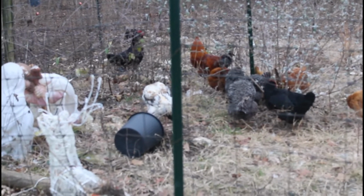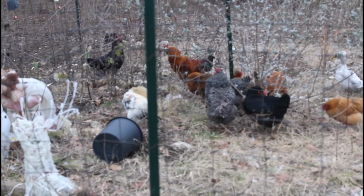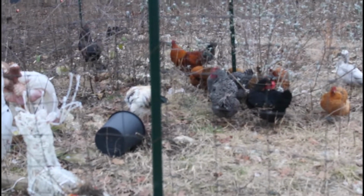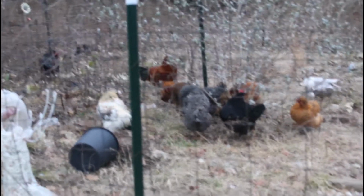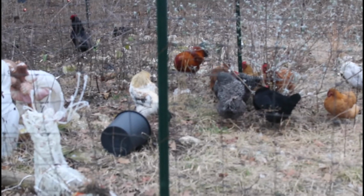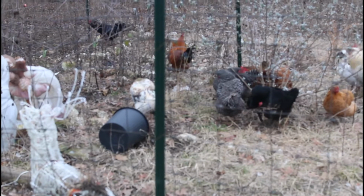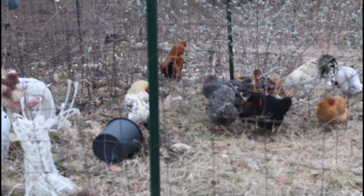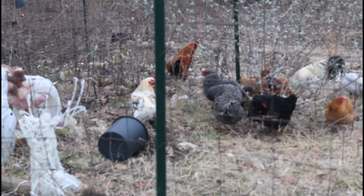So the first one is a true colored egg layer, or Araucanas. They are usually tailless, and they are from South America. Now, the Easter eggers are mainly a mixed breed. They have to have the gene of a blue egg layer in order to be considered an Easter egger.